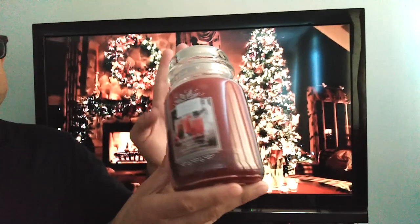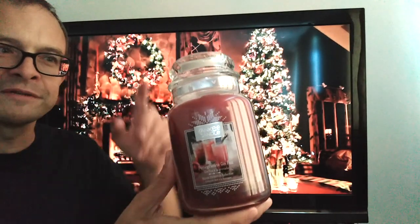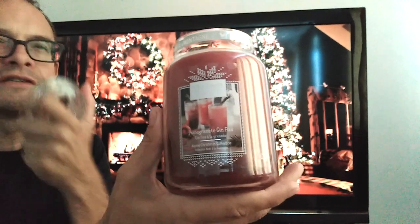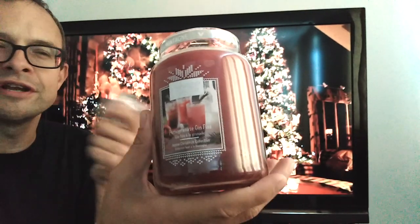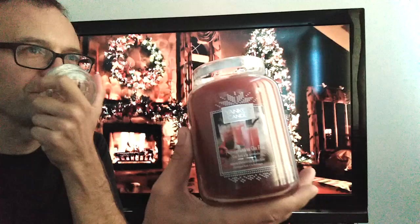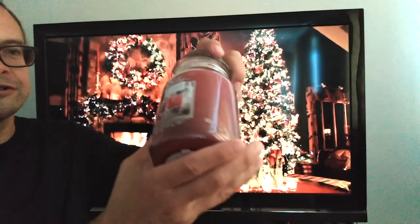Now, Yankee Candle have brought out a few pomegranate fragrances over the past couple of years, but nothing is as delicious as this. Oh, wow. It's a fruity, very much alcohol-y tinged gin type fragrance. And with gins being so kind of on trend at the moment, I think this one's going to be very popular. Oh, it's delightful. Let's have a look at what Pomegranate Gin Fizz is all about.